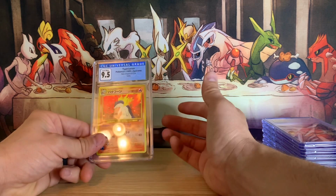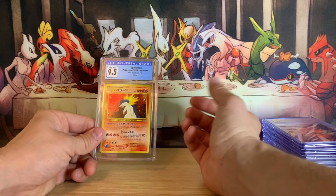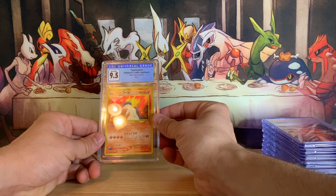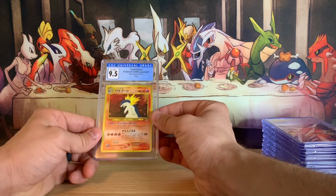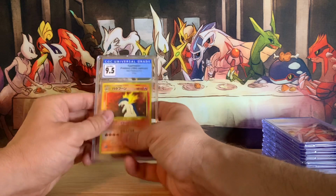This card, in my opinion, and keep in mind this is 100% opinion-based, if I were to have cracked this slab and sent it to PSA, I do believe strongly that it would come back a 10. I don't see many, if any, issues on this card.